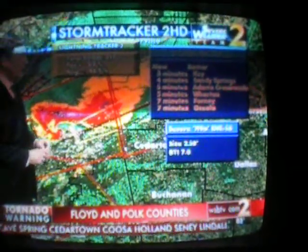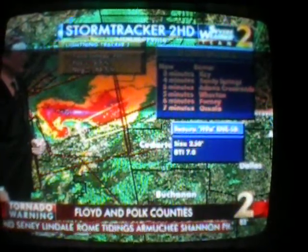The storm is tracking now at Bomar. Right now, Key, you have just about 2 to 3 minutes to get ready. Sandy Springs again, not our Floyd County Sandy Springs, or rather our Fulton County Sandy Springs. 4 minutes to there. Adams Crossroads in 5 minutes. Wharton in 5 minutes, 6 minutes into Forney, and Osceola in 7 minutes.